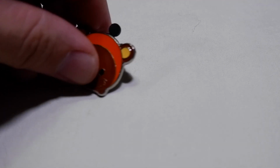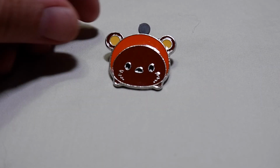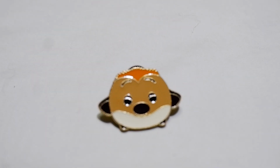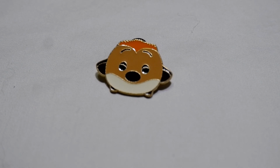Next, I also collect anything Star Wars. So a Tsum Ewok, which is the first time I've seen that one. This one I was really excited to find in the parks. Also, another Tsum as well. I do collect everything Lion King, so Timon here in his Tsum form, that's going to be added in.